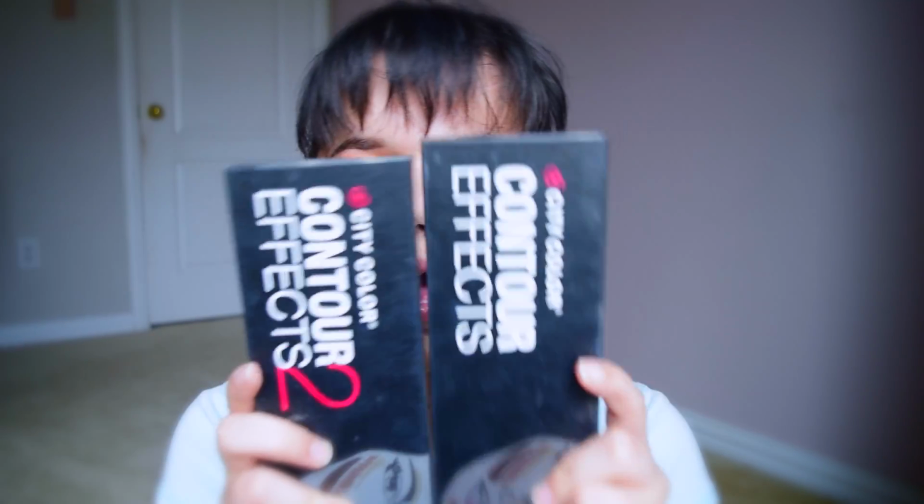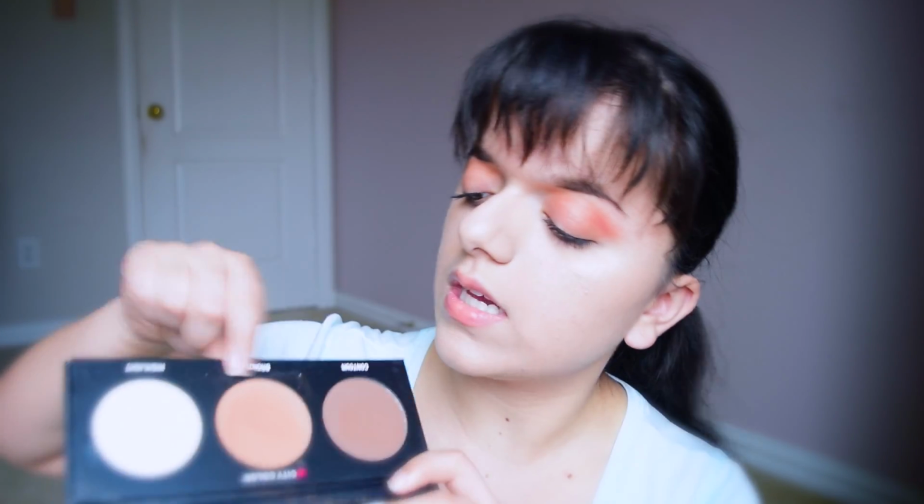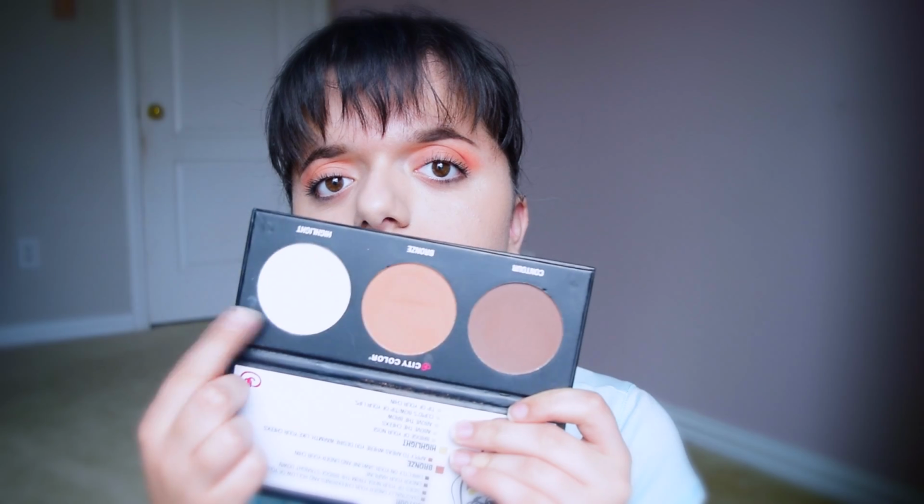Okay, so the last powder highlighters that I have to share with you, I'm talking so much about these colors. I'm just talking so much in this video, of course. But the last powder highlights that I have to share with you actually come in palettes. These are the City Color Contour Effects 2 palettes. Well, one and two. I have both of them. And I love these palettes because if you open them, you have a contour and bronzy color, like right here, and then you have a highlighter at the end.